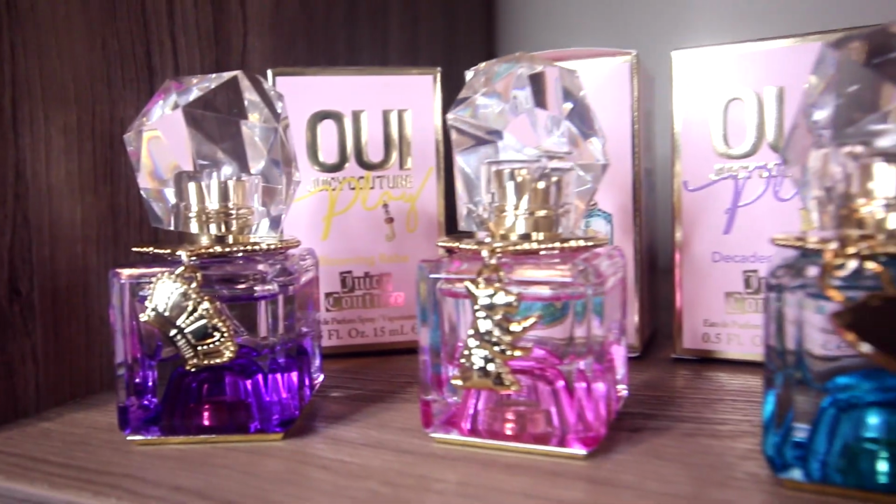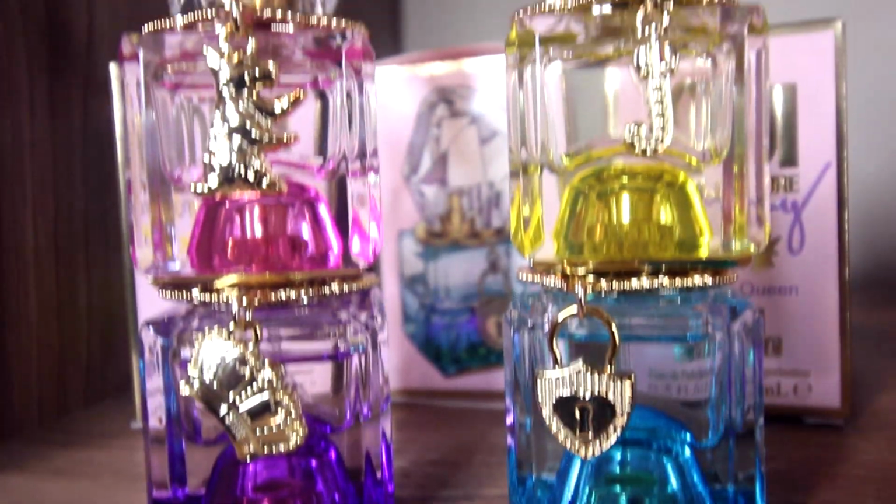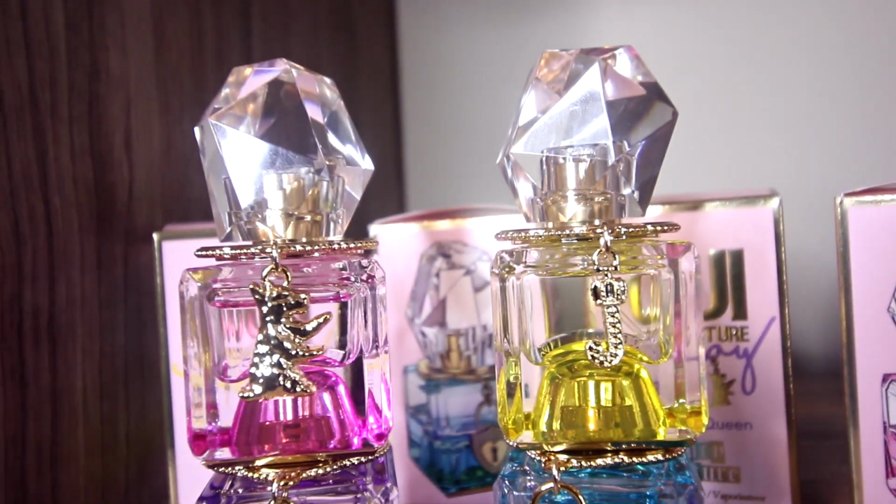If you are following Juicy Couture, you know they came out with 3 full-size bottles. One of them is pink, the other one's blue, and then we have the orange ones. And now we have these little tiny bottles. These are the 0.5 fluid ounce. 0.5 fluid ounce is not a lot. So I want to talk to you about these perfumes.